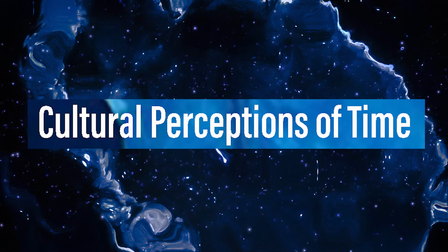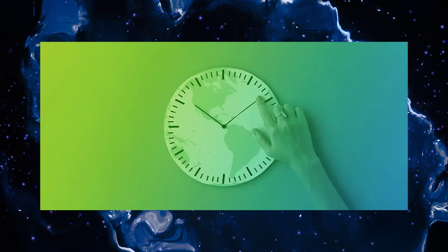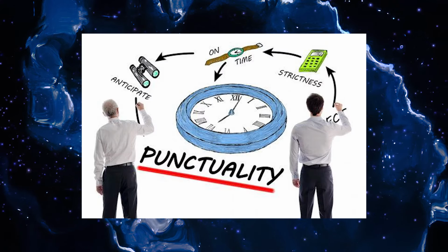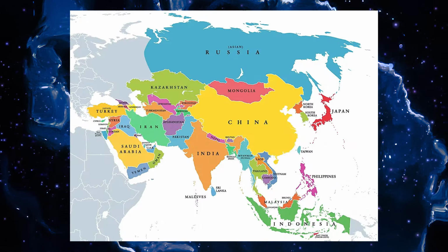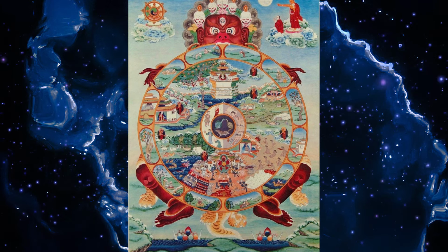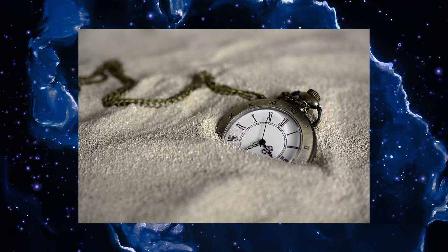Cultural perceptions of time. This entry is about how time is perceived and valued quite differently across cultures. In Western cultures like the US and most of Europe, time is seen as a limited resource. Punctuality, holding deadlines, and high efficiency are treated as very important attributes that one must hold to be successful in life. In contrast to that, non-Western cultures have a vastly different approach to time. In cultures that practice Hinduism or Buddhism, for example, time is viewed as endless and repetitive. There is less urgency to stick to schedules or manage every minute as efficiently as possible.